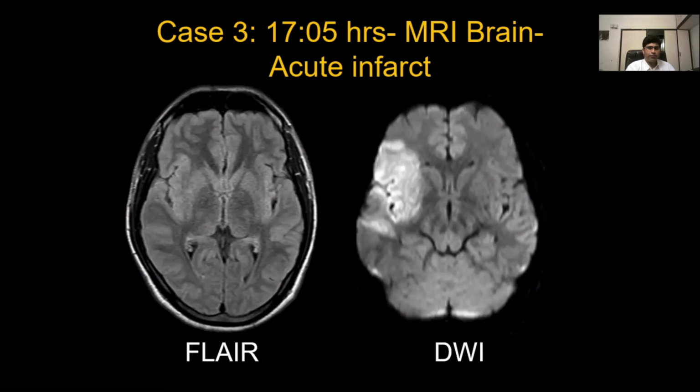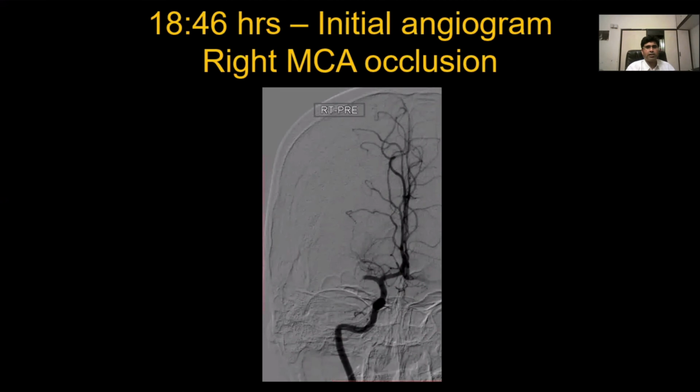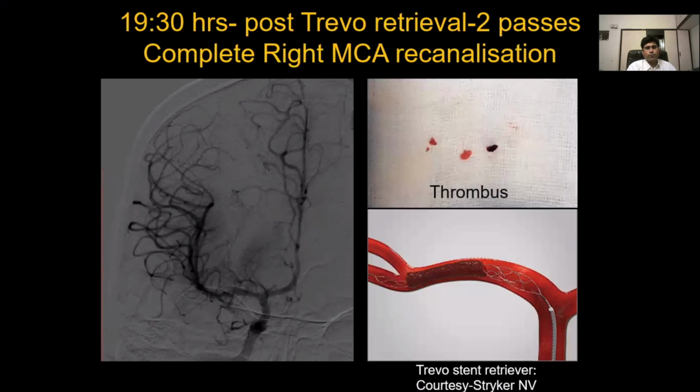So another patient, FLAIR diffusion mismatch. You can see a large area of the brain showing diffusion abnormality. But on FLAIR, you don't see any abnormality, only the insula and the vessel area, but all of these areas are not lighting up. So the FLAIR DWI mismatch. So we did the MR, we found out time effect as occlusion, and within the window period we did the angiogram. Right MCA was occluded. It should be appearing something like this, but this branch is not there. So we did a Trevo stent retriever, 2 passes, and got this thrombus out of the patient, and you can see there is complete recanalisation.